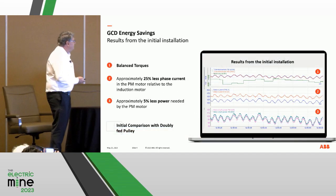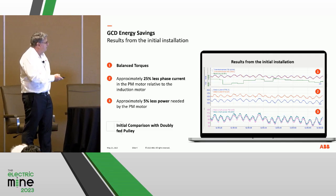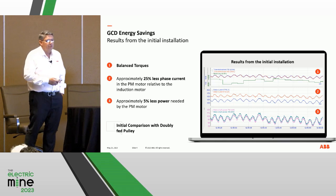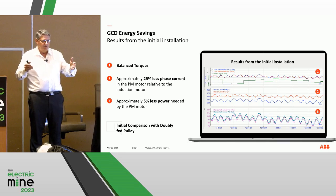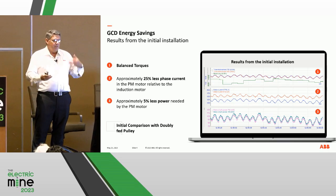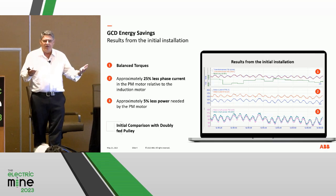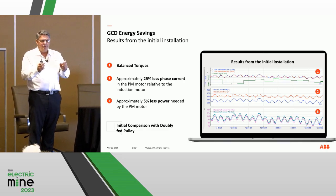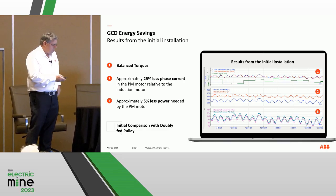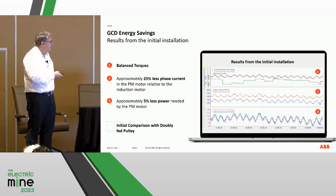How do you get your energy savings? This particular diagram is recordings from the first trial system we actually did. We had an installation where we put a conveyor with a doubly fed pulley. We had a conventional drive on one side and a gearless drive on the other. We had torque transducers on the output shaft, so we made sure they were both delivering exactly the same torque, which is what this top line is. This is the torque on each of the motors, both the red and blue together.